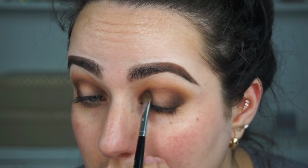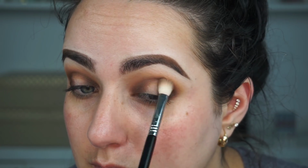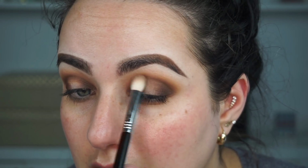So I went back with the number 15 and the color Punk and darkened it up a little bit because I don't want to lose the darkness either. We want it to be both nice and smoky, blended, and at the same time still look intense.